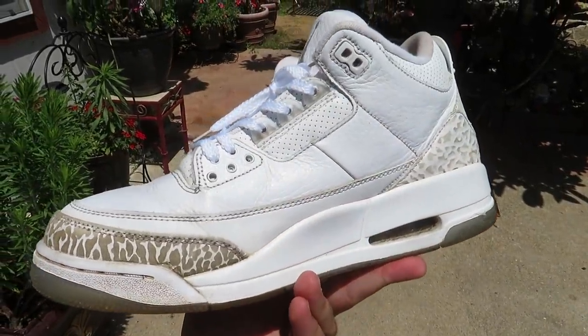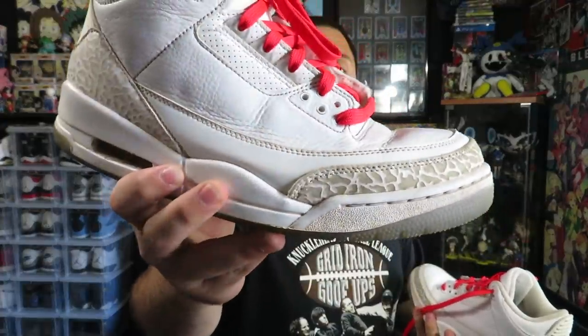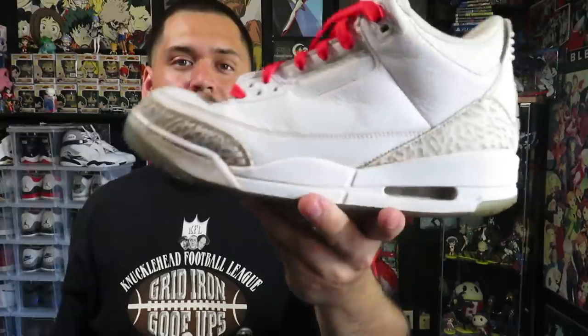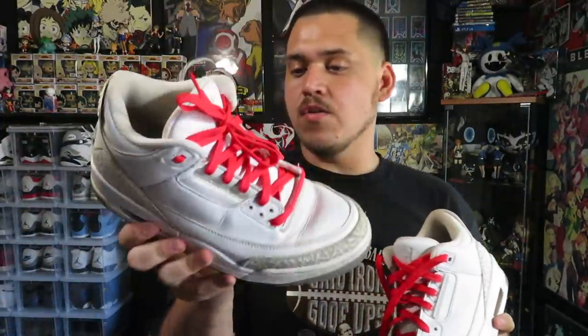I don't even know, I forget what they're called. I actually forgot all about these until I just found them. So I guess somebody threw these laces in them to try to give them some pop. But I should have some white laces laying around somewhere. So I'll go ahead and throw those in, clean them up a little bit, and see how good they clean up. There's no cracking on the midsole, so that's good. These are just pretty dirty.